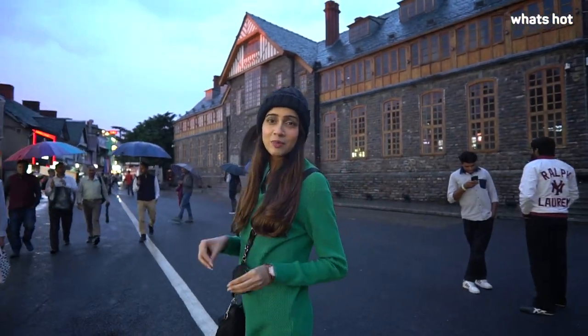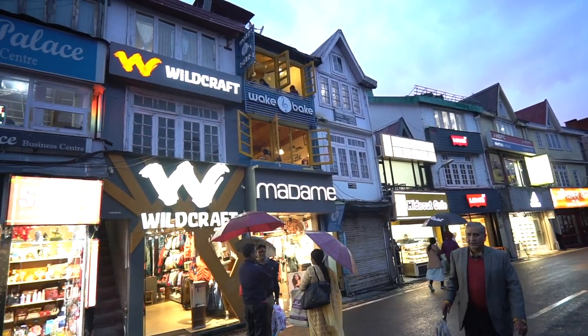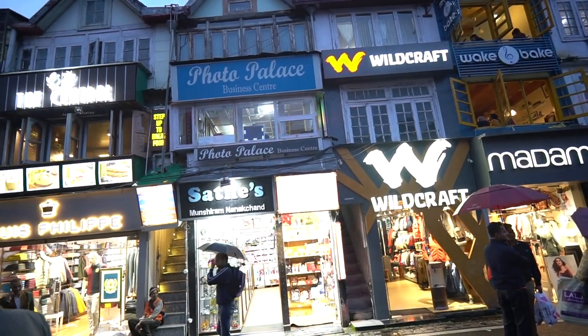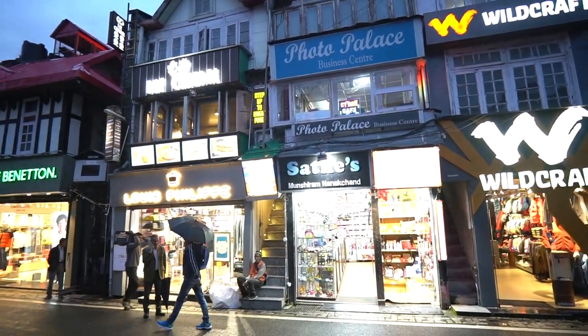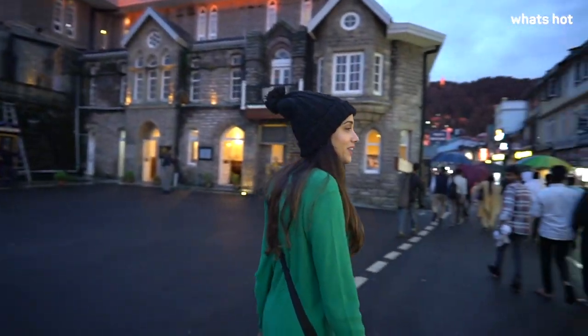Just discovered that Shimla's mall road is full of tiny little cafes. This entire street behind me, I can see so many tiny cafes here. There's Hideout Cafe, Wake and Bake, 37 The Central. So I'm going to go ahead and explore as many cafes as I can. Come along with me.